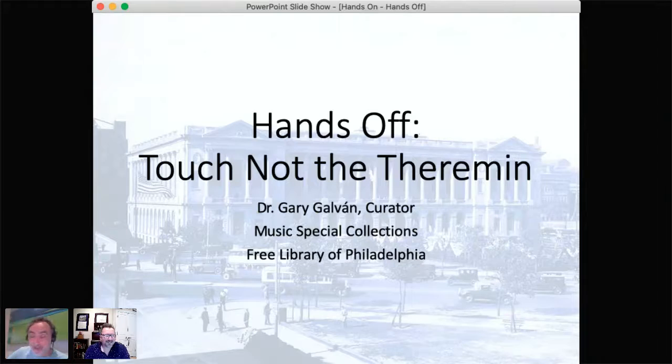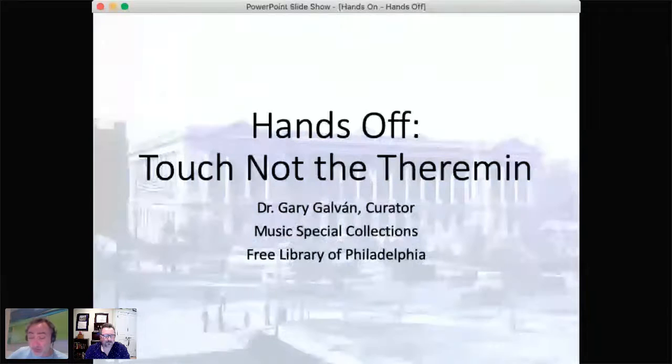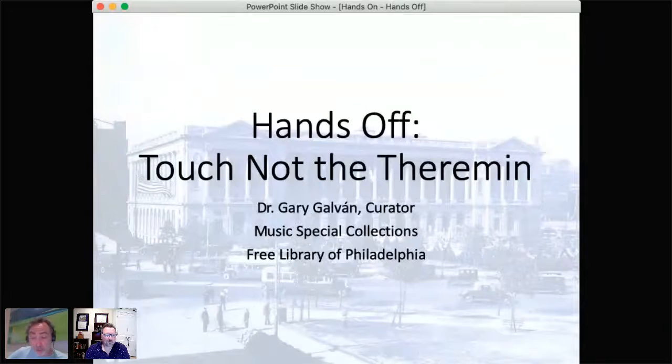But first, a little bit about Dr. Gary Galván. He curates the music special collections at the Free Library of Philadelphia, including the Edwin A. Fleisher Collection of Orchestral Music, which is the largest lending library of orchestral performance materials in the world. The Fleisher Collection loans scores and parts to orchestras of all sizes all over the globe for concerts and recordings. Today happens to be the 143rd anniversary of Edwin Fleisher's birth, so who knew?